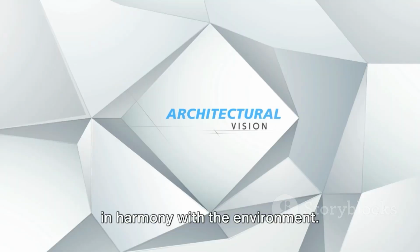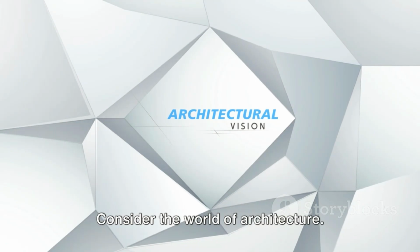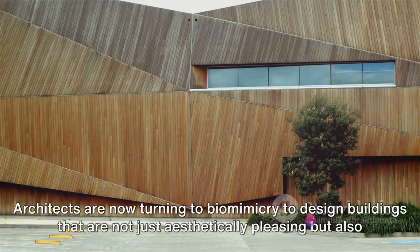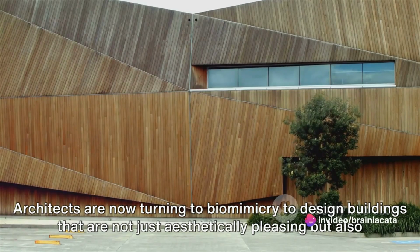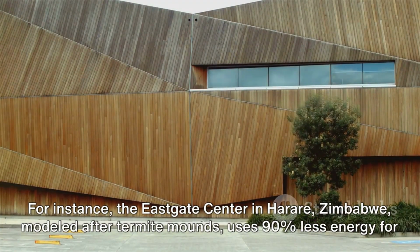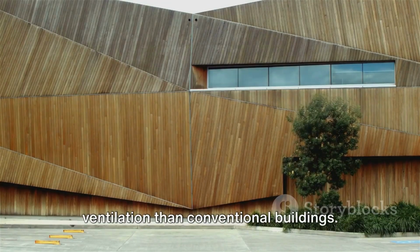Consider the world of architecture. Architects are now turning to biomimicry to design buildings that are not just aesthetically pleasing, but also energy efficient and resilient. For instance, the Eastgate Center in Harare, Zimbabwe, modeled after termite mounds, uses 90% less energy for ventilation than conventional buildings.